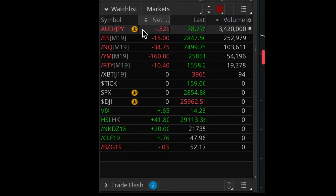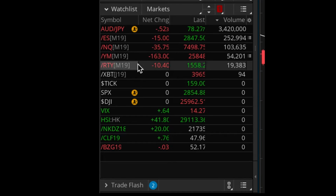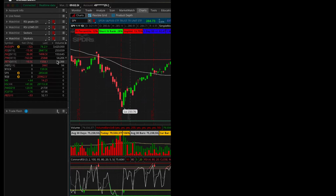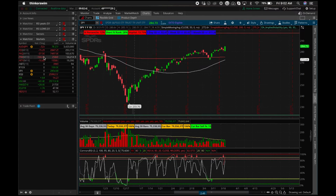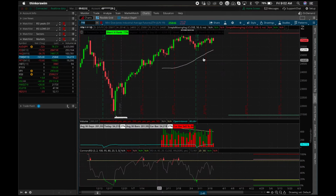So as you can see here, I have the Aussie Yen, which is related to the carry trade. And then the E-minis, NASDAQ, the Dow, and the Russell. So these are the ones I'm pretty much paying attention to throughout the morning session here, pre-market, to kind of see, okay, where are we doing? How hard does the market want to move in one direction or the other? Overall, though, I am gonna say you need to remain objective, because even though you see the markets going down pre-market, it does not necessarily mean that that is what's going to be for the rest of the day.